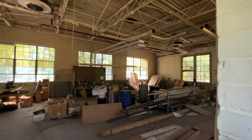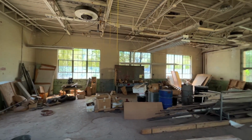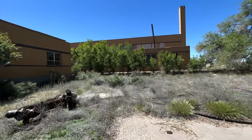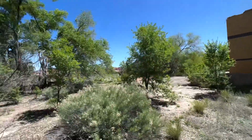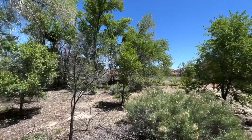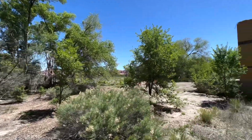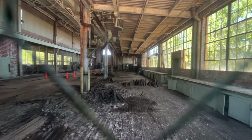Can at least see in here. It's like just a bunch of storage mostly. That guy scared me so bad. Oh, I'm glad I was rolling right there. Wow. I was really hoping I could get into this building, but I don't think that I can.